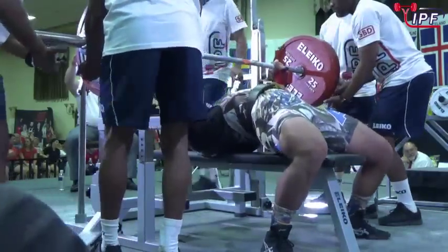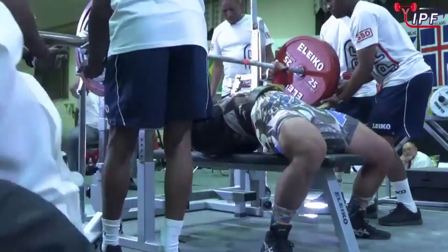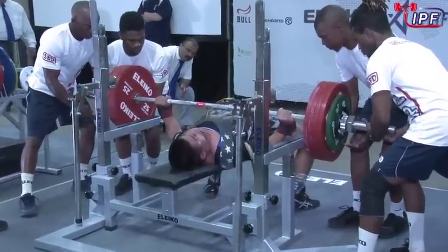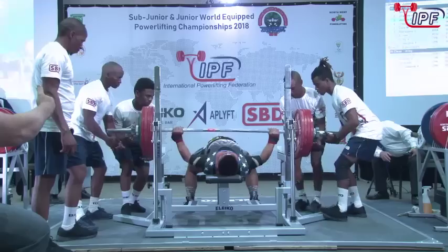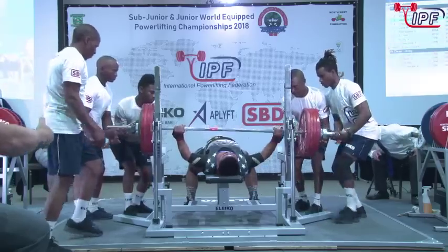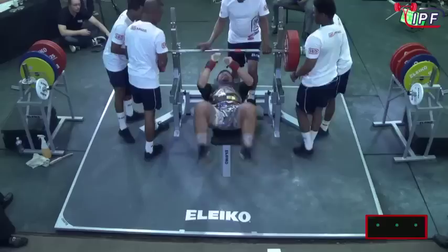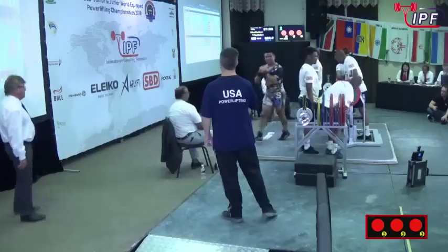Getting himself set up. Good control. And just losing the control there. The spotter's doing a great job.